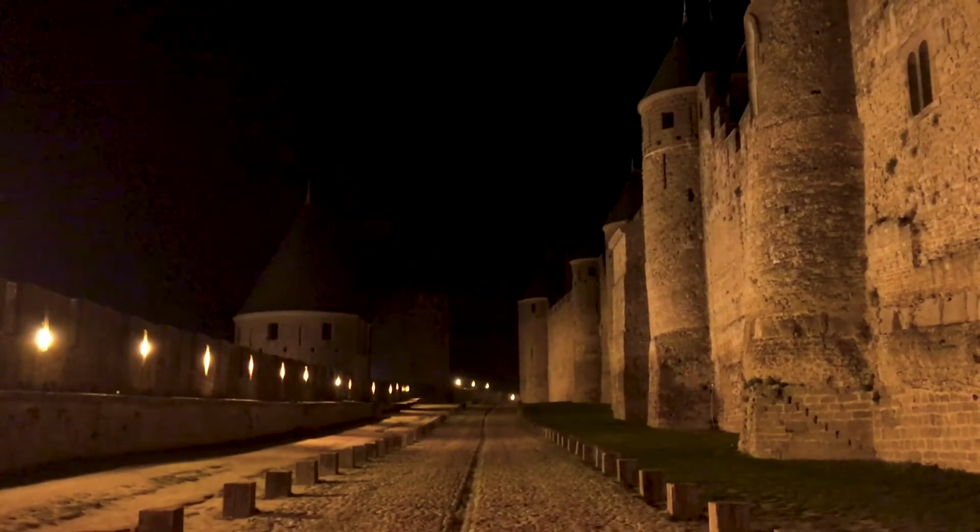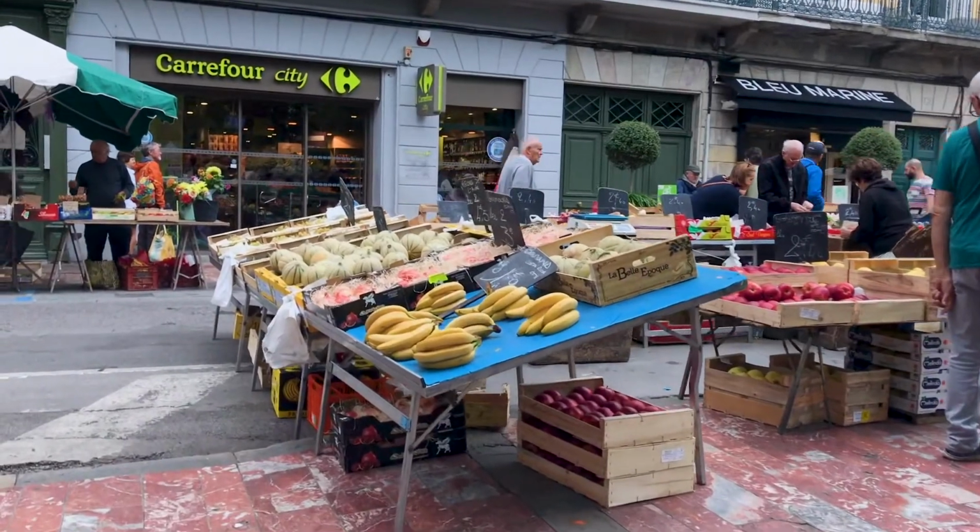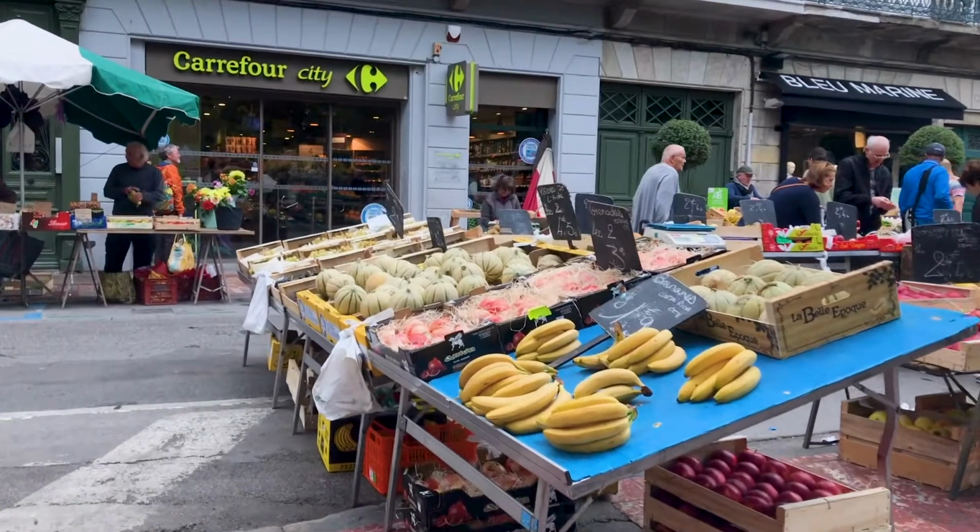Though we missed watching the light show performance here, it was pretty amazing traversing what felt like a castle all to ourselves that night. Early morning found us shopping at the local market. Here's a bit of a virtual tour for you from the eyes of an American.